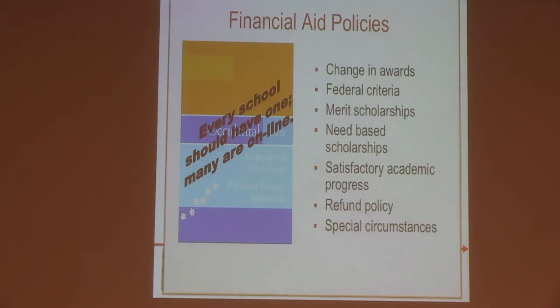Okay, so the other thing too is that when you do receive an award letter, you'll receive or have a link to a financial aid policy guide. So in that guide, it'll be almost the answer to all of your questions about financial aid and about your awards and how does this happen and how does that happen and how does work study work and who do I make my payment to.